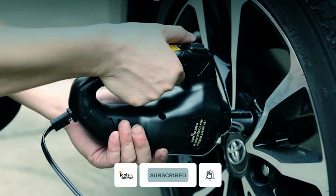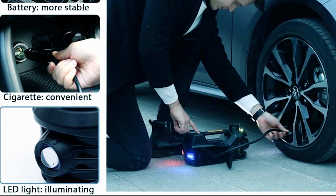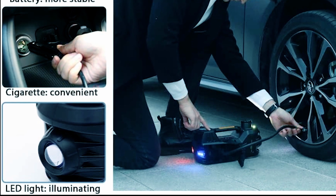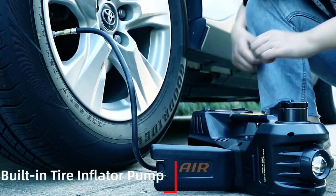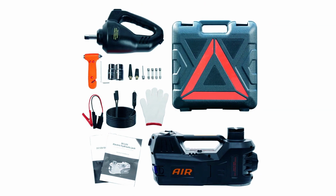Safety is a priority, with auto-stop features and a red triangle warning sign for emergencies. The built-in LED light ensures you can work even in the darkest of nights. This fully equipped kit is versatile and multi-applied, making it suitable for your home garage, road trips, and more.